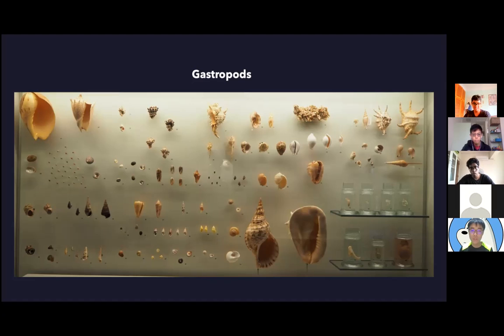Because there's something, if you see at the bottom middle there, you can see there are these shells. They are called cone snails. The cone snail is very interesting because it has a specialized form of the radula, which is actually converted into sort of a shooting thing, like a hook.